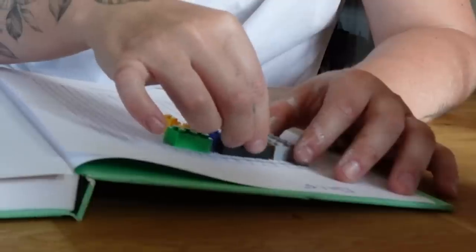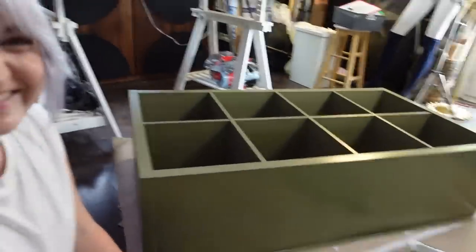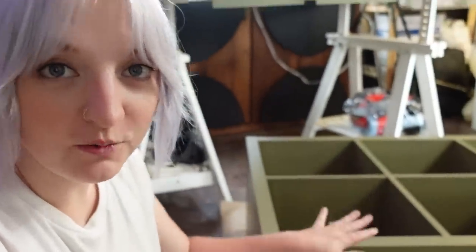Okay, DIY friends, it looks so good. It honestly looks like it was meant to be this color, and it just looks so slick, so professional. I'm just feeling really good about this so far.